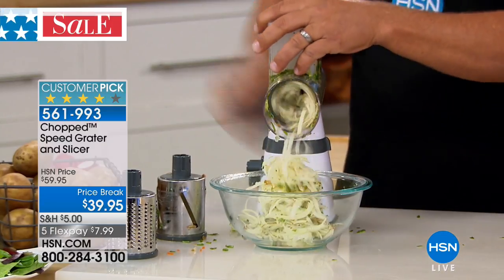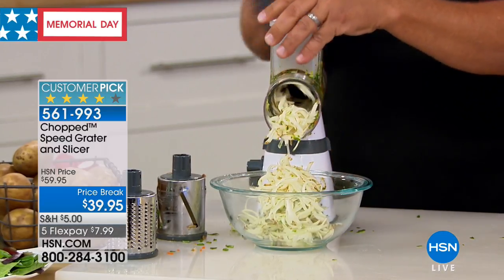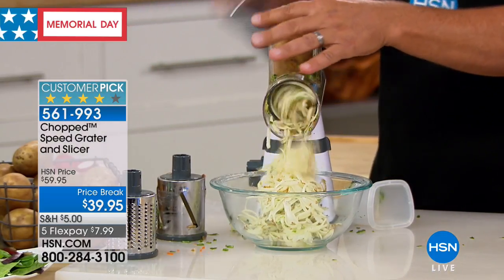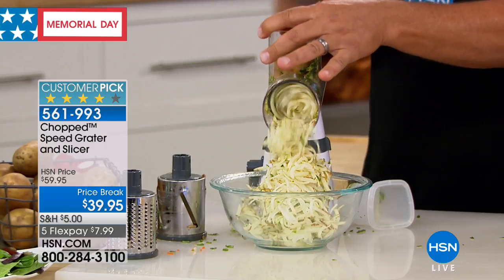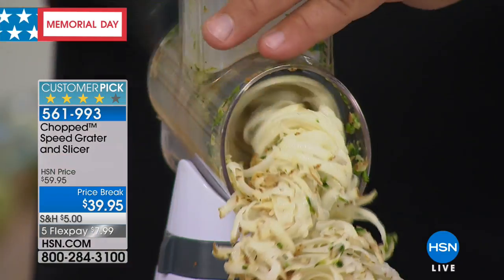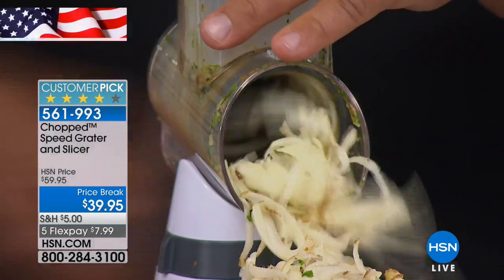Now, is that another potato? I love it for hash browns. Potatoes grated like this, okay? All you do is take a whole potato, put it in the chute on the top, and all you do is turn that handle. And again, it's like a hurricane of hash browns coming out of the machine. It all comes out right into the bowl.